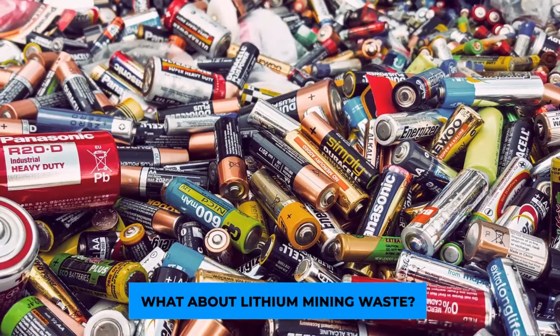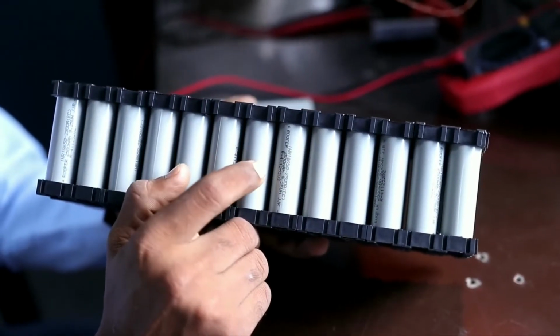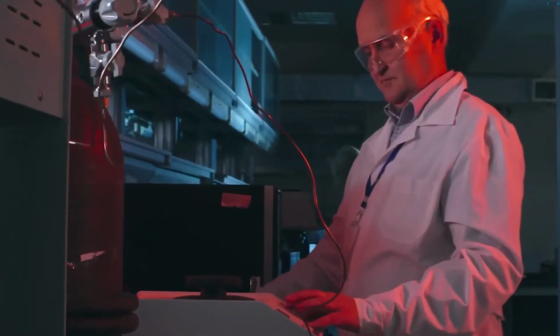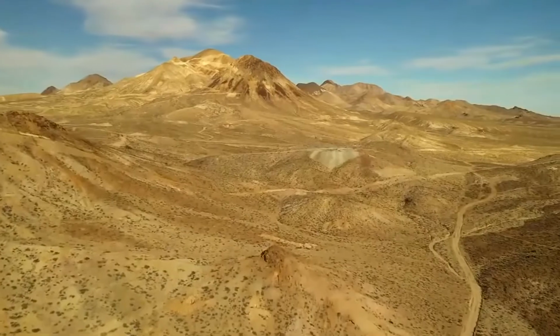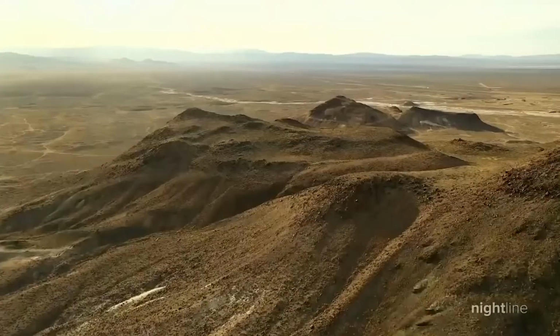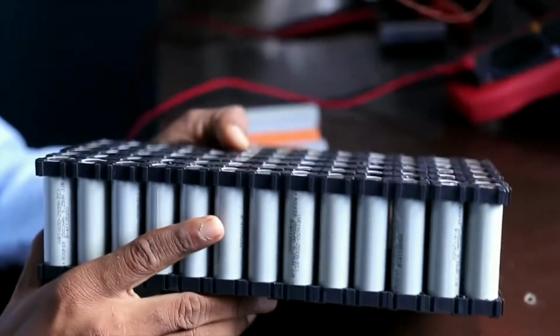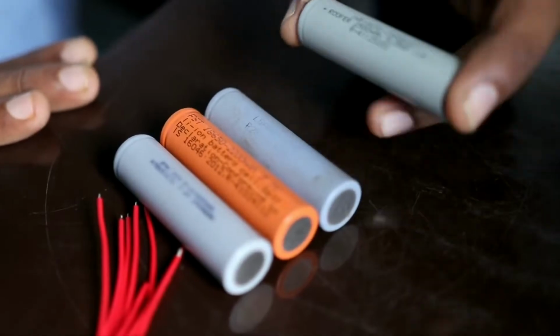What about lithium mining waste? Lithium demand is being driven by the constantly evolving lithium-ion battery markets, which has revolutionized our lives over the last 30 years. Australia in particular supplies about 60% of the world's lithium in the form of a mineral concentrate called spodumene. With an abundance of hard rock lithium, they're among the countries with the largest lithium deposits globally.